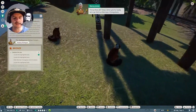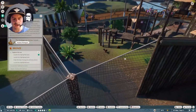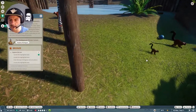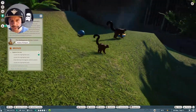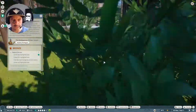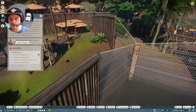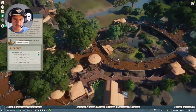Yeah. Okay, when you're ready, let's go find our Bornean orangutans. Right. I didn't know we did. I think we did ring-tailed lemurs, but I didn't know we had red lemurs in the game or even in the wild. There's a baby or juvenile. Isn't it cute? Well, the lemurs are adorable. Okay, so that's a fact. Oh, I like this, the way the three of them share the water. That's quite nice. Okay, they want us to find the orangutan.